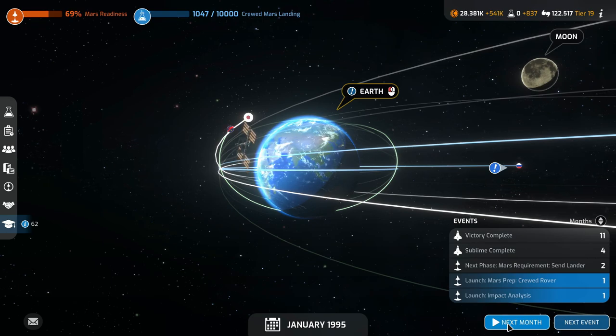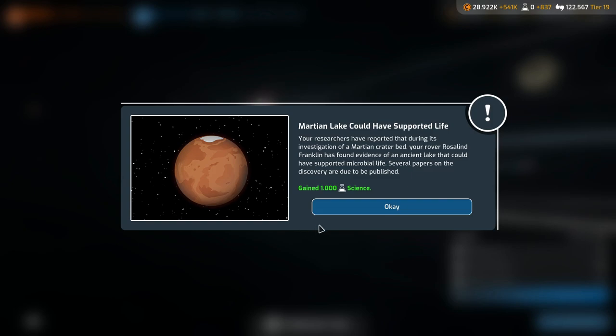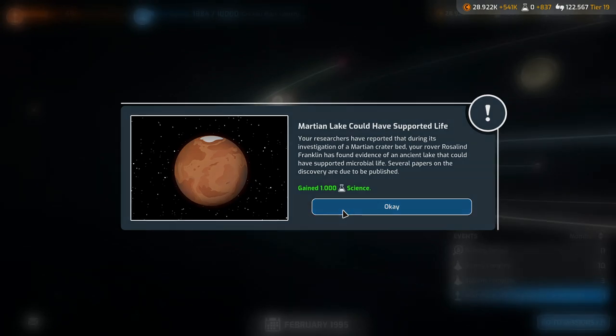And let's continue on. We have two launches next month, both the crewed rover and the impact analysis. Martian lake could have supported life. Your researchers have reported that during its investigation of a Martian crater bed, your rover, Rosalind Franklin, has found evidence of an ancient lake that could have supported microbial life. Several papers on the discovery are due to be published. Gained 1,000 science. Nice.